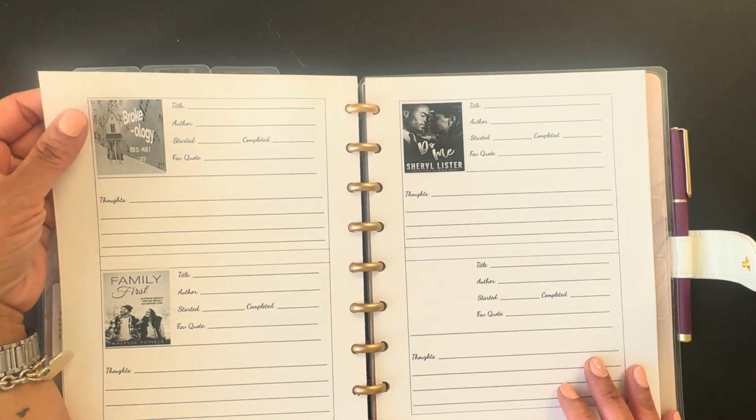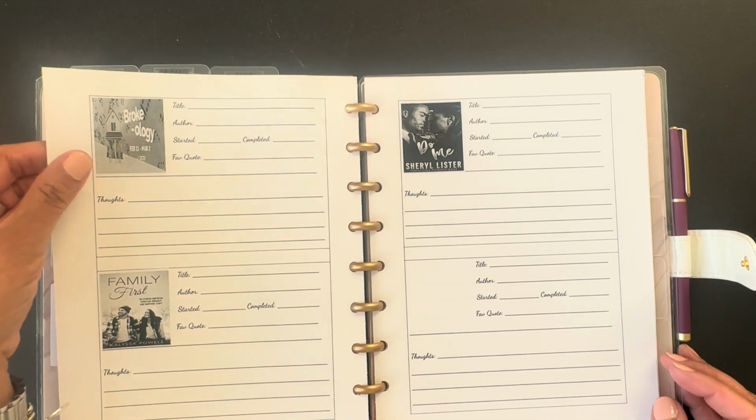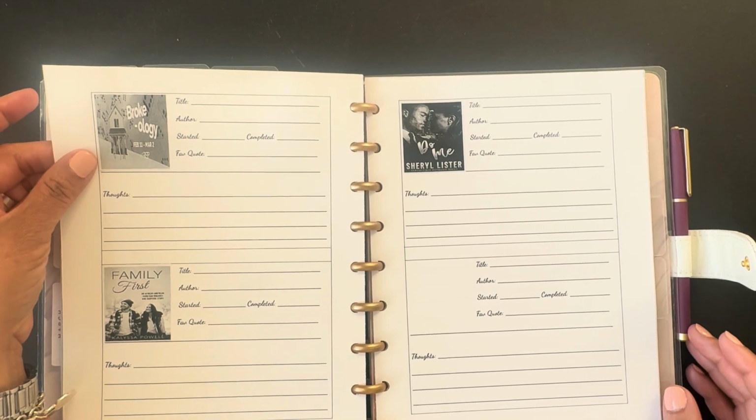The other play that I am working on right now is called Brokeology. And so, of course, I had to read that as well as a couple of other pieces of material to research this.